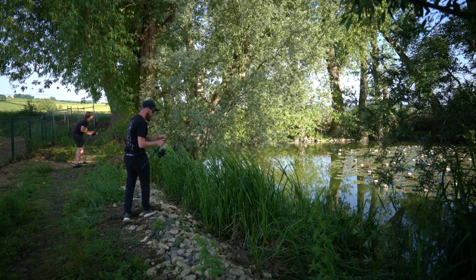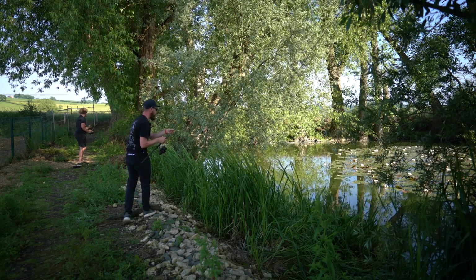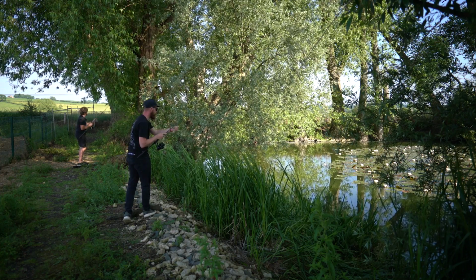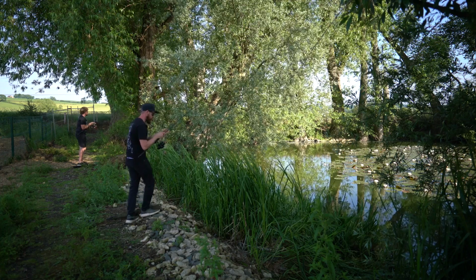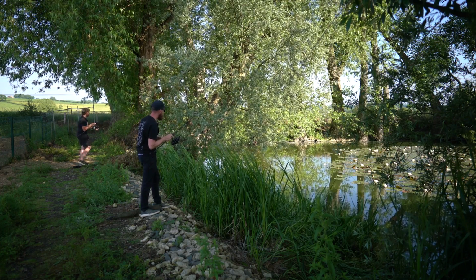Awesome. I don't know how deep it is, but it wouldn't take much for him to drop down. Oh, no. I wouldn't worry about that. Right, let's try and get this in. Oh, look at the pads moving. Oh, there's a lot of fish in here. Yeah, there's a lot here.